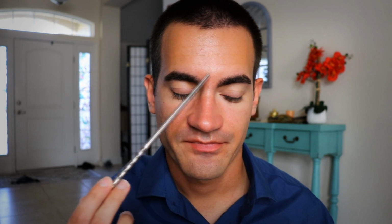All right, so one last time. What was this one? Is this the epicranial aponeurosis? This one is the occipitofrontalis, or the frontal belly. This is the procerus. This is the temporalis. This is the depressor supercilii. This is the orbicularis oculi. This is the nasalis. This is the levator labii superioris alaeque nasi.